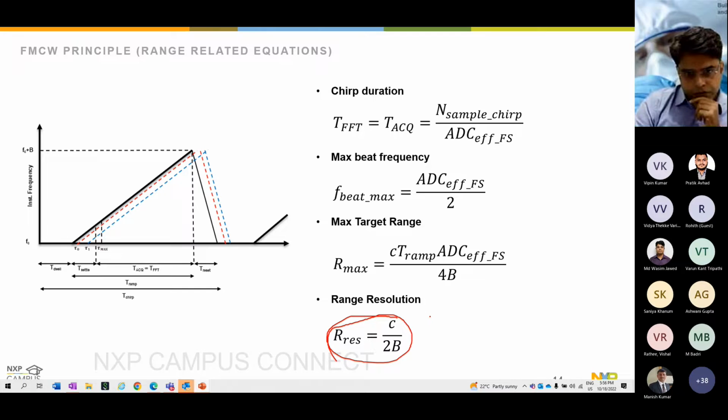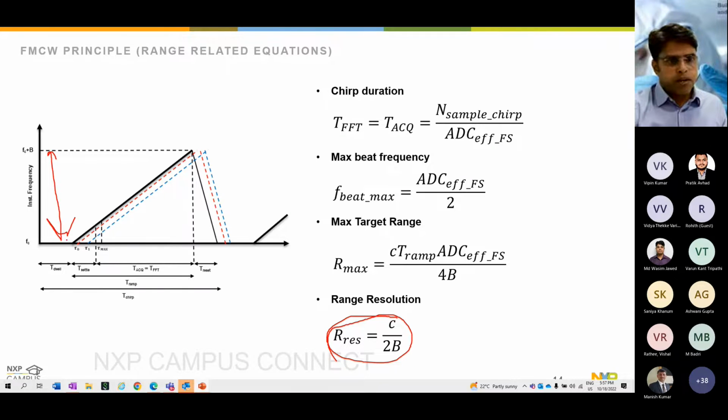The resolution of the range of radar is a very simple formula: C, which is the speed of light or speed of electromagnetic waves, divided by 2B. B is the amount of chirp you do. If I'm varying the frequency of my transmitter from 76 gigahertz to 81 gigahertz, then my B is 5 gigahertz. Think about it: if you have a very high B, then your resolution value is very low. For example, with 5 gigahertz you can have 3 centimeters of resolution on a car, in road conditions, at something as far as 100 meters.